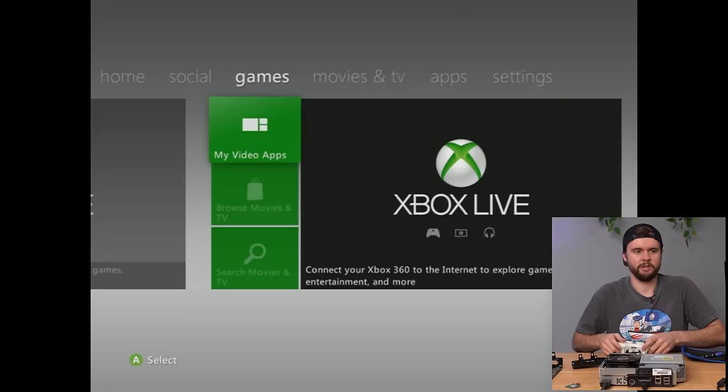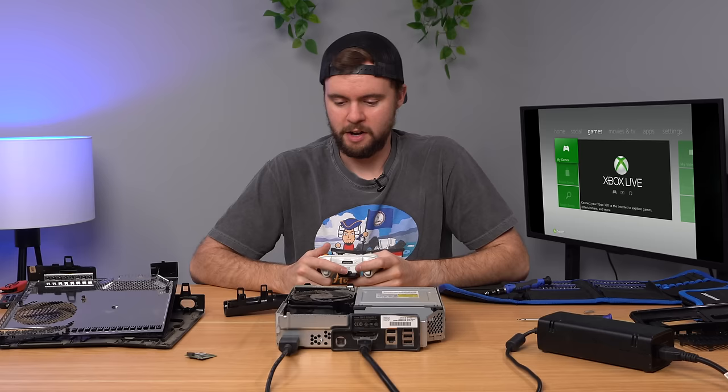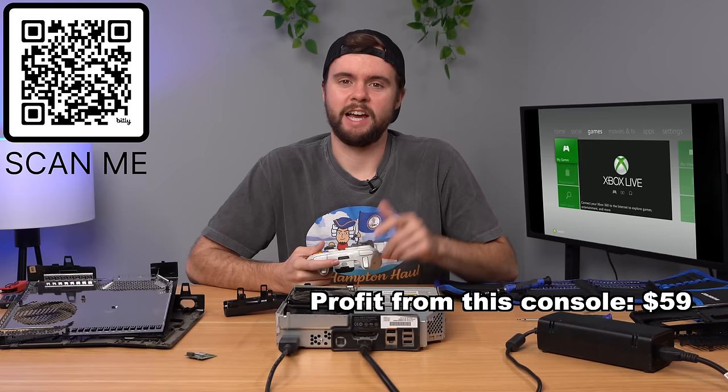Now let's go ahead and try to boot up GTA 5 right here and see if it works. Now, sure enough, the game is loading up. I'll probably have to put in the first disk to actually install it, but we don't need to do that right now. I just wanted to make sure it can actually, yeah, there it is. Tells me I need to install the first disk. But I just want to do this so we can make sure that the disk drive is working. I guess I'll clean out the inside since it's absolutely filthy. And then it'll be listed down below for sale. And let's go ahead and move on to the next console.